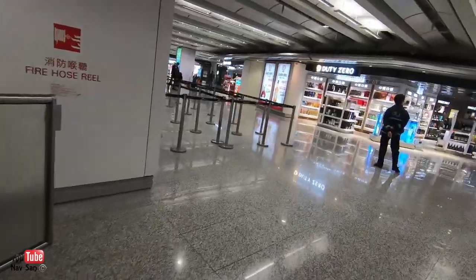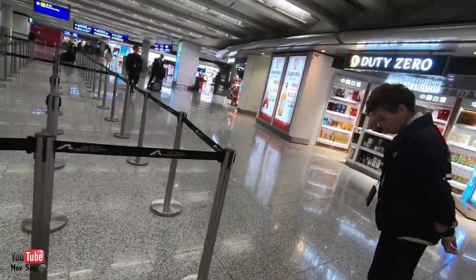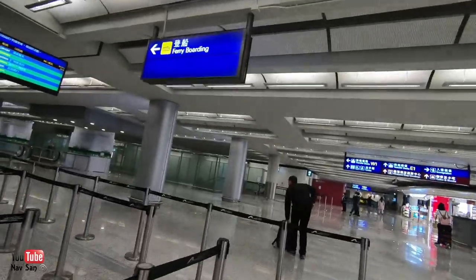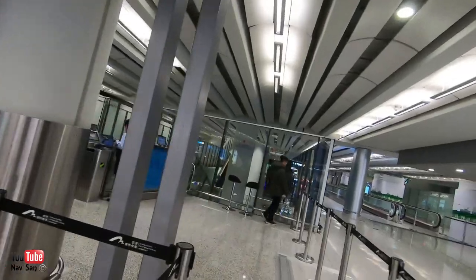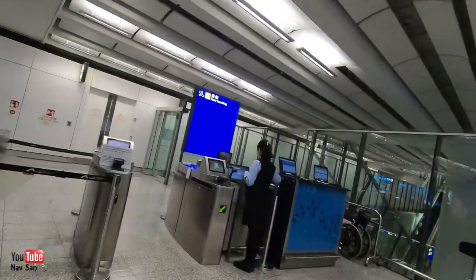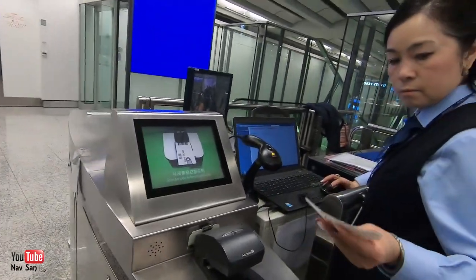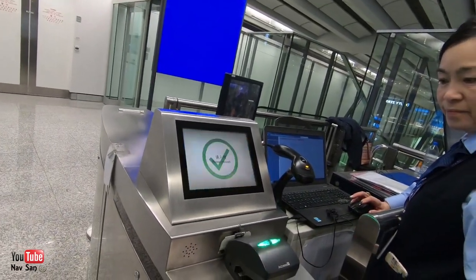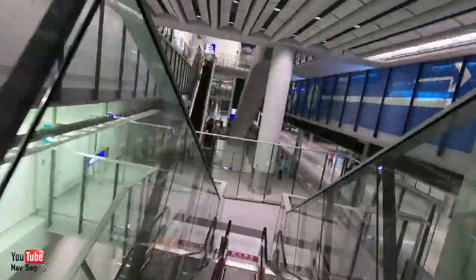Thank you. Bye. Okay, so as soon as you get your ticket, turn left. And this is to your boarding section. Boarding is this way. So, the ferry is in 25 minutes. You just need to show your ticket here. You don't need to show your passport. Down the escalator.